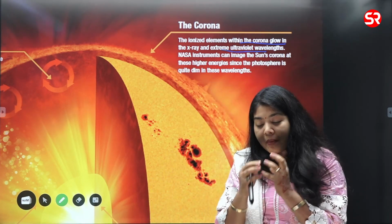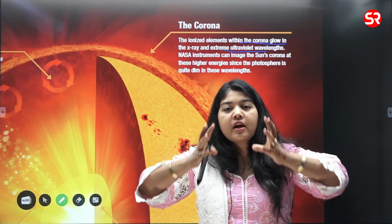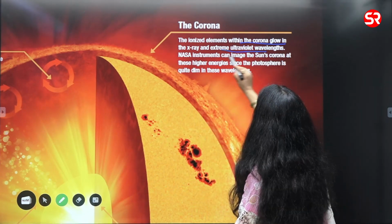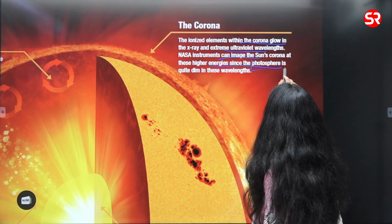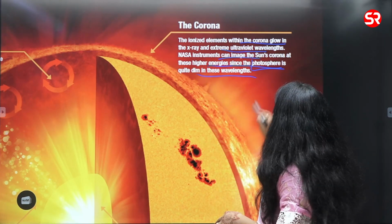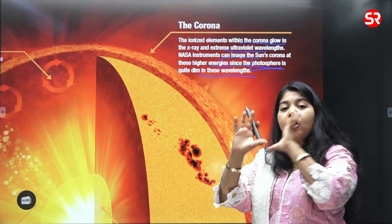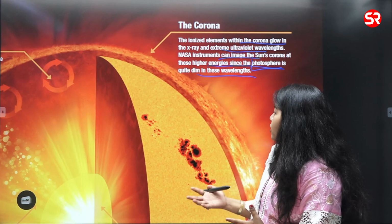This is where the maximum heat is felt, because the entire heat that is generated in the core tries to reach the surface, where the gases get converted into the plasma form, and this plasma is then emitted. The high energies are emitted through corona, since the photosphere is quite dim in these wavelengths. So the photosphere is the visible layer of the sun, and then through corona, that is the glowy part, the crown part of the sun, this plasma is released into the outer atmosphere.